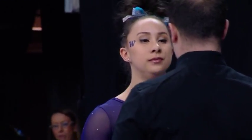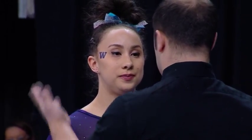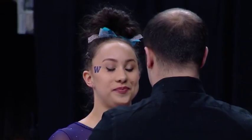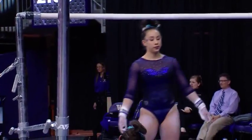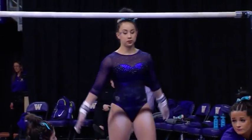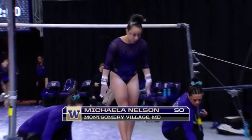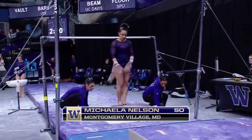For SPU on floor, Kylie Gauna will lead off, followed by McKenna Zimmerman, then Jada C. Durst, Kylie Reese, Itzia San Ramon, and Darian Burns. UC Davis on beam will be led off by Yasmin Yektaparis, then Alyssa Ito, Kyla Kessler, Aya Suzuki, Kelly Aubert, and Alexis Brown. And we are ready for Michaela Nelson.